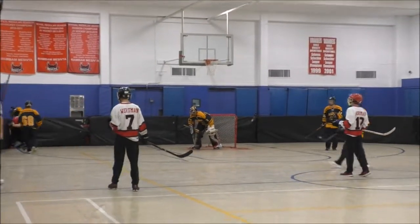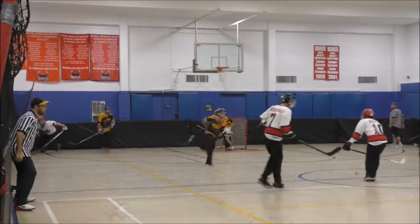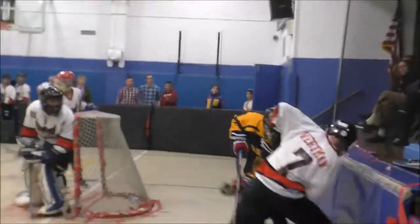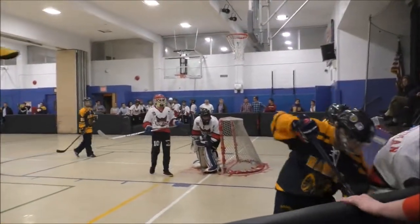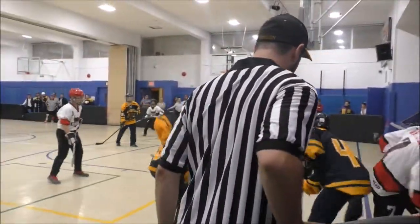Benny Killian in the corner. It's crazy. Oh, good play by Corbin. Wortman wins the fight in the corner. Good play. Still has it. Killing off time. And we got even.